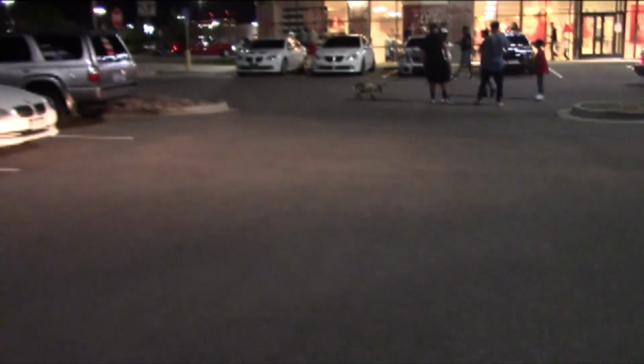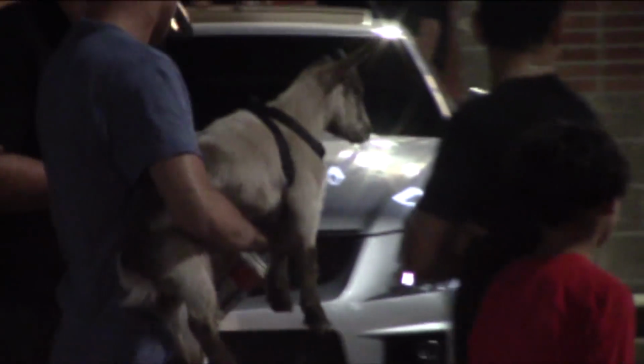What kind of dog is that? It's the same goat. That is so, if I can focus. Oh, wouldn't let me focus. There it is. It's a freaking goat. At a car meet. At a car meet. Interesting. It's a freaking goat.